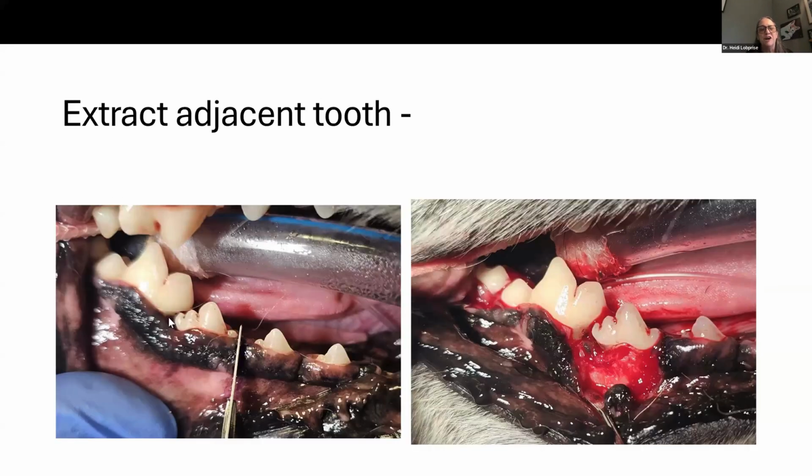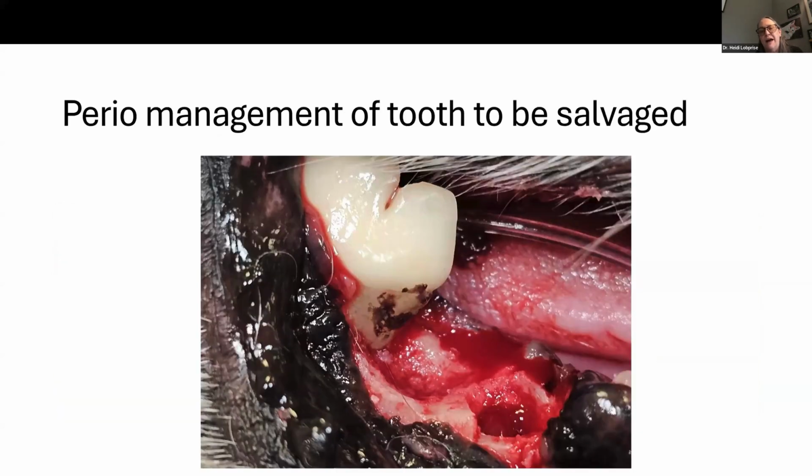So with this, I'm not going to be cutting back here in between 408 and 409. I want this to be a relatively healthy, continuous attached gingival collar. So I'm going to make a releasing incision in the mesial aspect of 408 for exposure of 408, just far enough to expose the periodontal pocket in between those two teeth. All right? So I'll be able to take that tooth out.